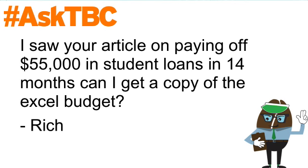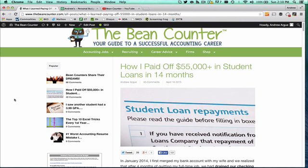I saw your article on paying off $55,000 in student loans in 14 months. Can I get a copy of the Excel budget? Now, I get this question a lot, and for those of you that haven't seen the article, here it is. You should check it out. It's one of the top, most popular articles on the blog because we got so many comments.